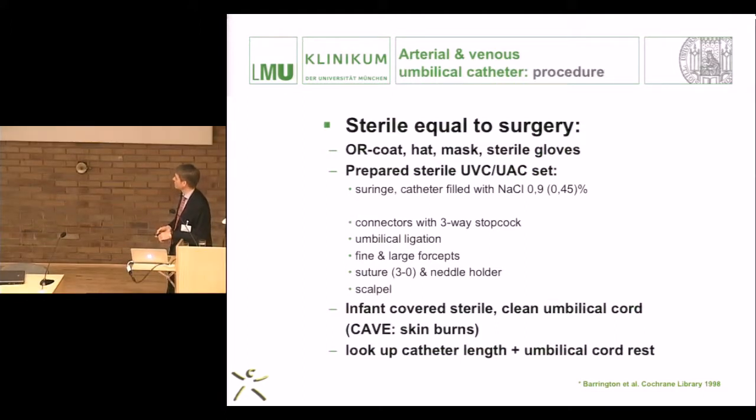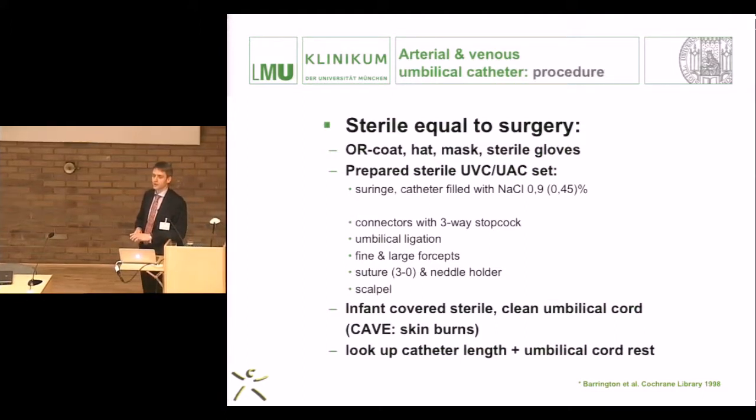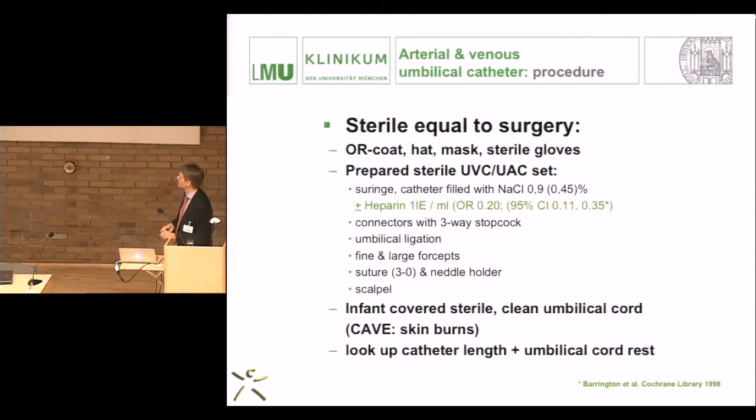However, a question arises whether or not you add heparin to an umbilical line at all. Who is adding routinely heparin to your infusion in central umbilical lines? Okay, who does not? Okay, so this is not equal in all.